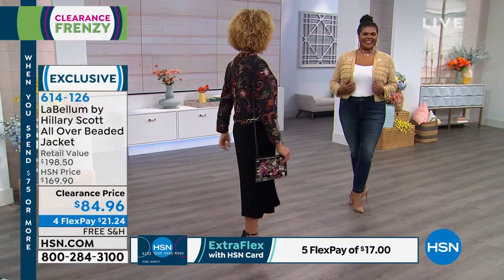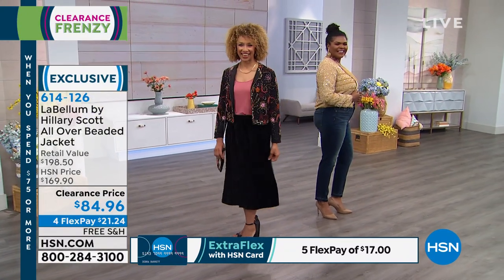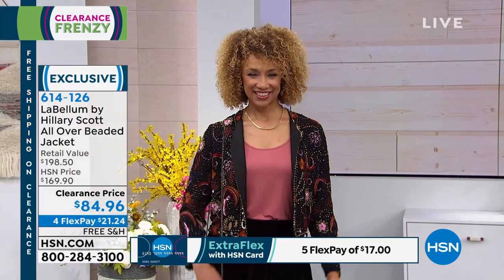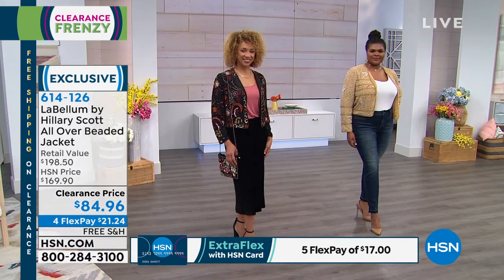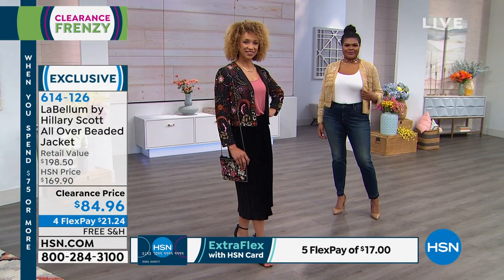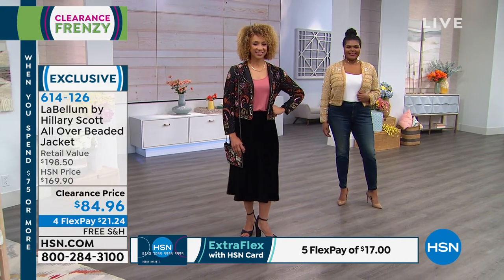Oh, girls, y'all look so pretty. And these are 21 inches in length, so it is going to hit you right at your natural waistline, which would be great. I love the way Liz has it on with that beautiful skirt. But if you do want to layer underneath it, you could easily do that as well. But this is the time to, maybe for you, this is a dream piece.